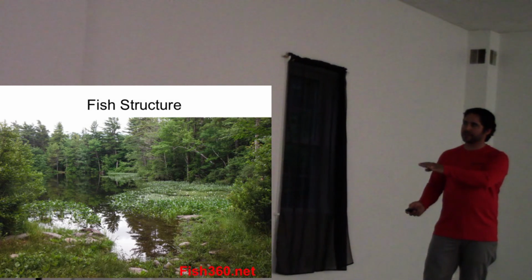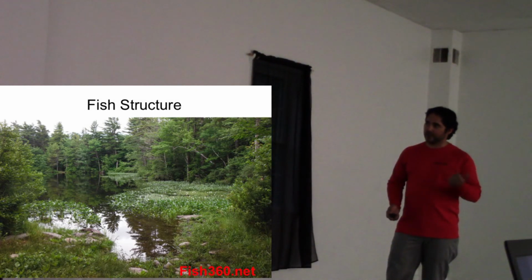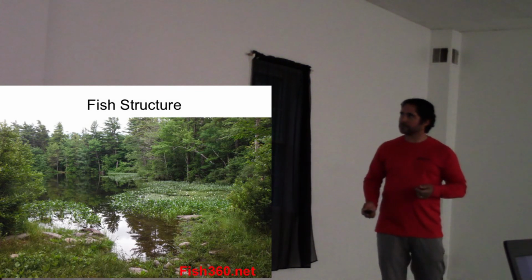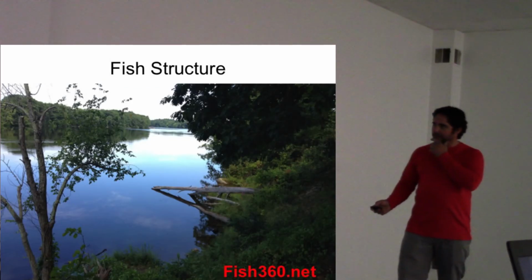Classic structure. If you're fishing this, think weedless, right? Or soft plastics or weedless jigs. And frogs.